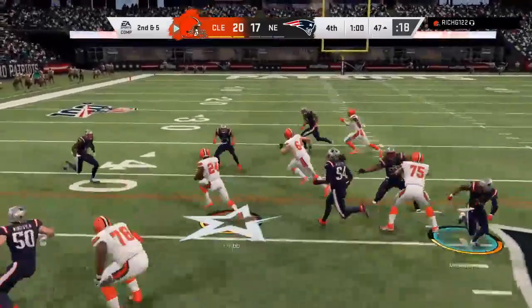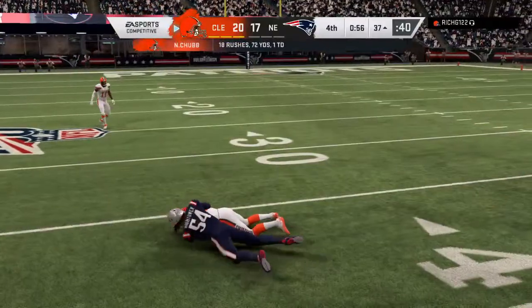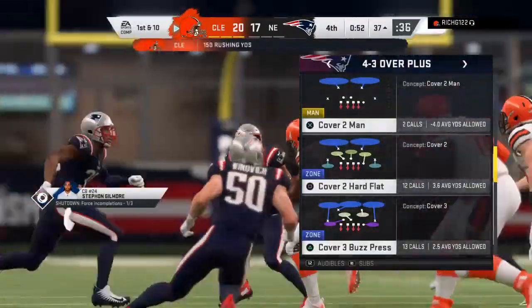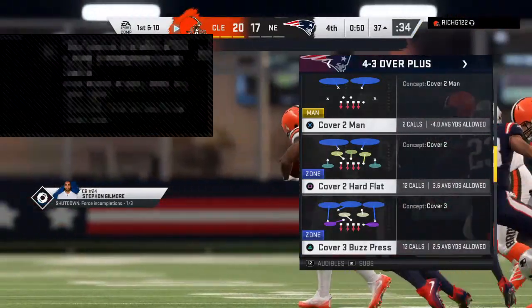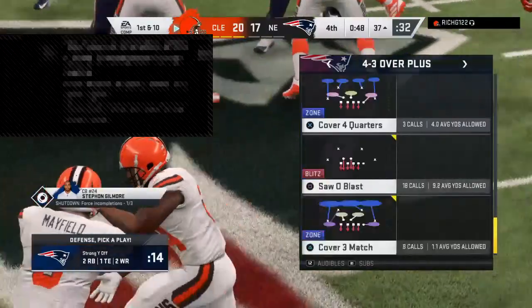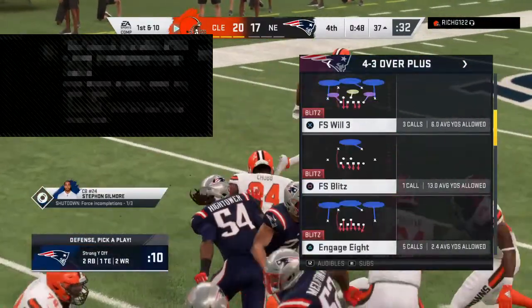They give it to Chubb out of the gun. And he is tackled inside the 40, not quite to the 35. It's a 1st down on a gain of 10. But they picked up a little bit of yardage there, and now, in this situation, they should be in no hurry to run a play really fast. Let the clock wind down.